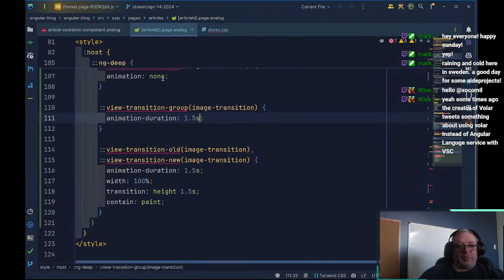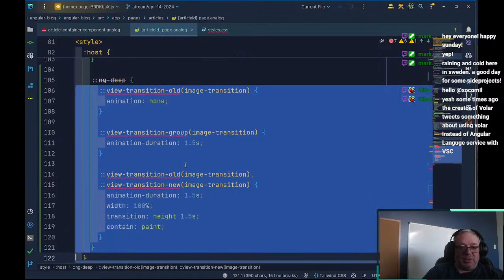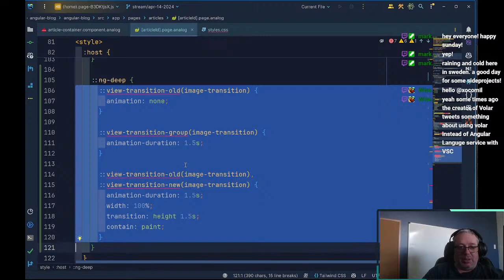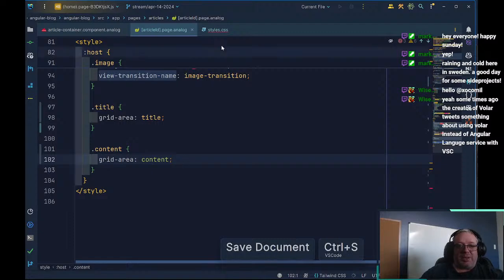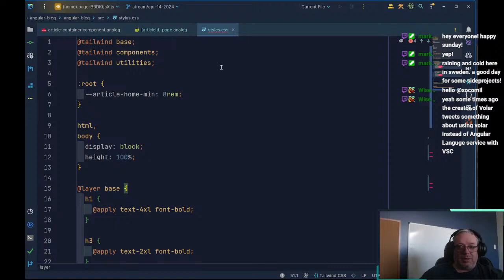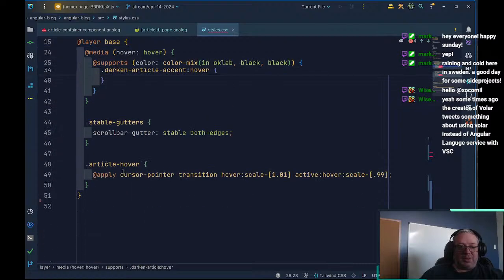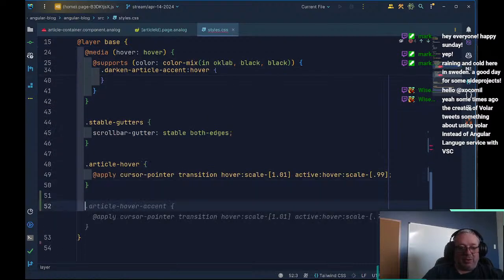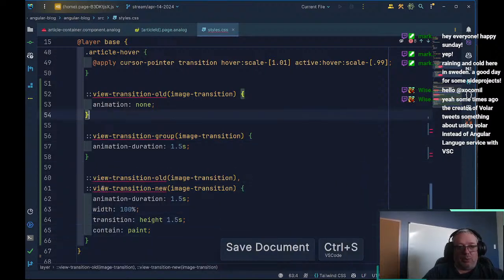I don't think this stuff is working in the NG deep, because it's constrained to the host. I think that's part of the problem. We put this back in our styles.scss. Oh yeah, it doesn't understand the tailwind stuff. So if we put this back, boom.